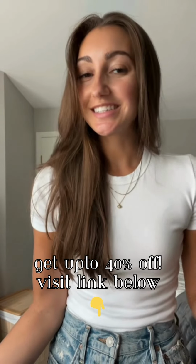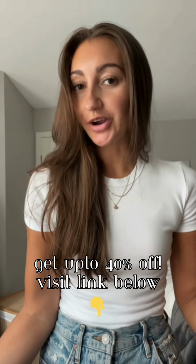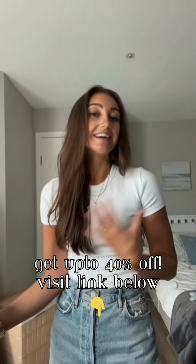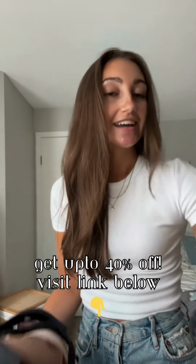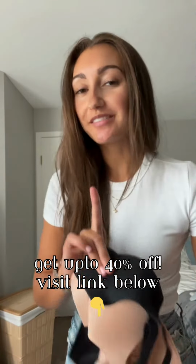One of the questions that I seriously get asked the most is, what bra are you wearing, whenever I'm posting in a little white t-shirt or any kind of light colored tight tops. I just picked up a couple new ones, so I thought I would talk to you about that.